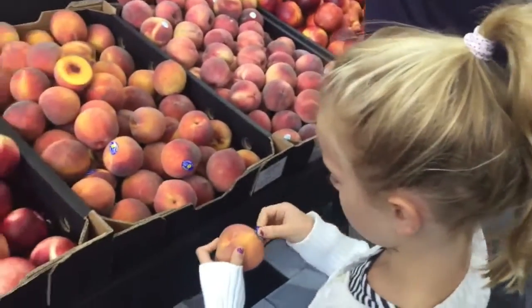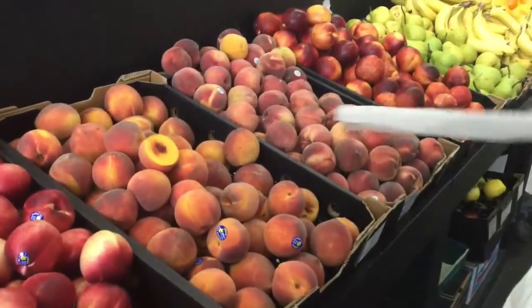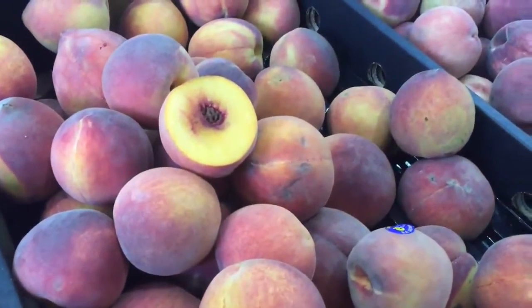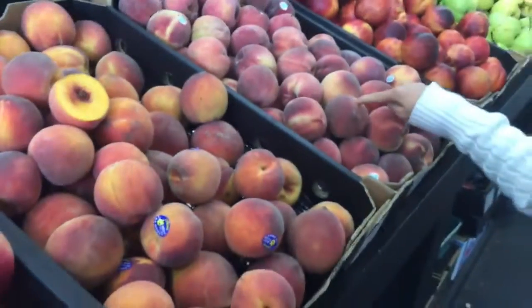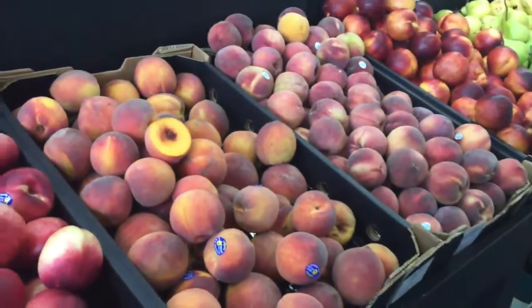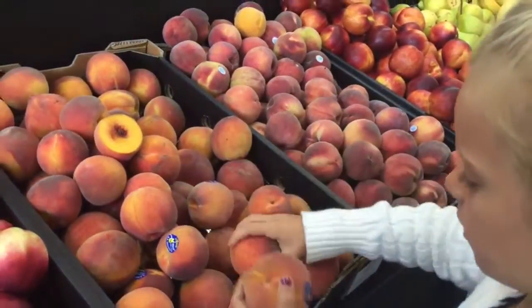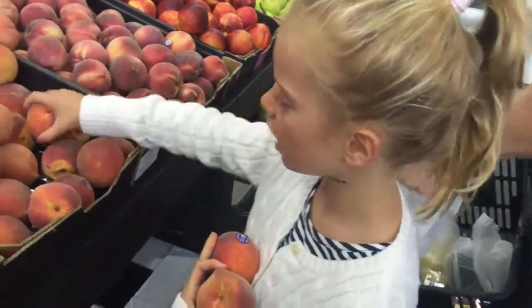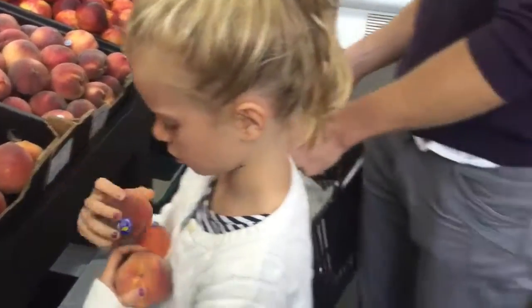Okay, Maddie, get the yellow. That's what peaches should look like. Not like the crappy ones we had at Coles this week. Those ones, yeah. So get the yellow ones. How many? Get five. Can put them in Dad's bag.